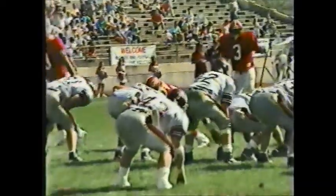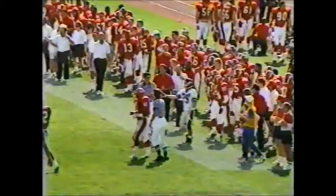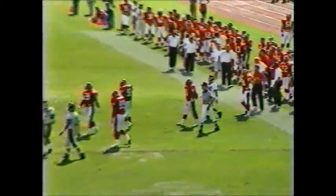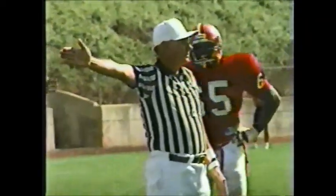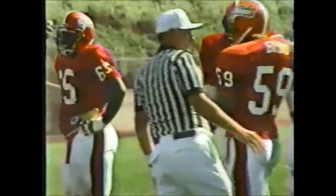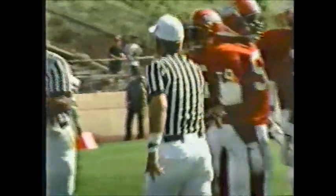Good one to throw, but whistles and flags on the play. I think you're going to get a delay. I think they were just a little bit late getting the ball off. But let's wait for the Zebras. I love it when I'm right, though. And delay of game. There's the call. So back up Colgate 5 yards.